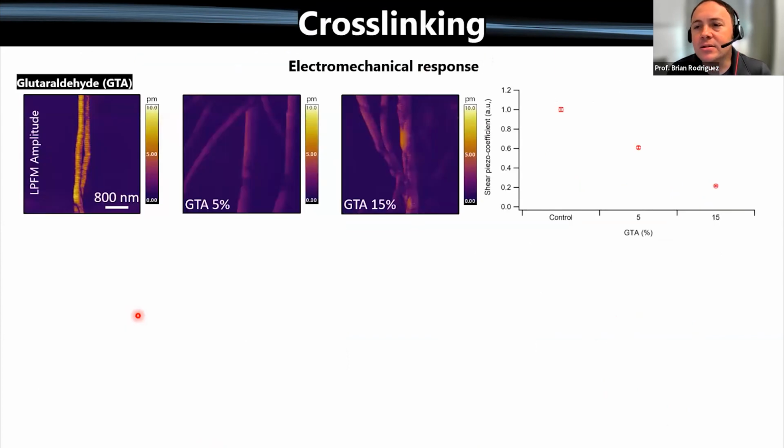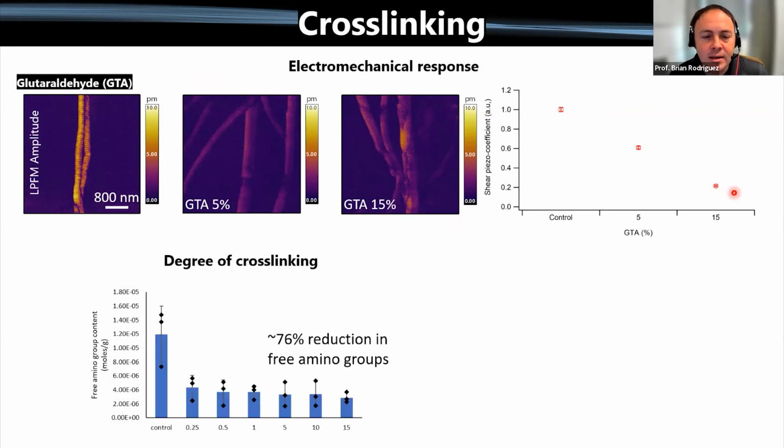Okay, so we also wanted to look at what happens if we cross-link samples. This might be an indication or mimic what happens when we have certain diseases or just get older. So this is GTA, glutaraldehyde. You can see the PFM without any treatment, and then 5% treatment and 15% treatment. And we have a steady decrease in this electromechanical coupling that we see with these collagen fibrils. We can also do an assay to measure the degree of cross-linking, how many free amino acid groups are available. And we have a reduction in the free amino acid groups when we get up to here, maybe corresponding to a reduction in the piezo response that we see.